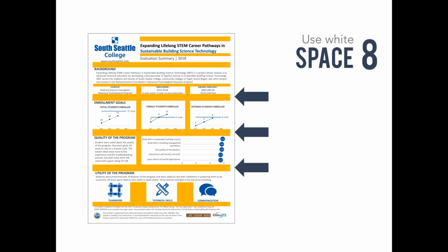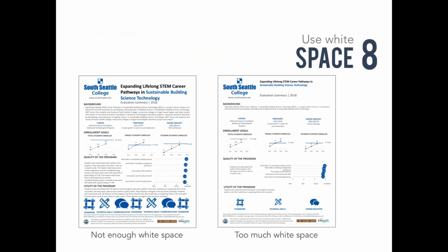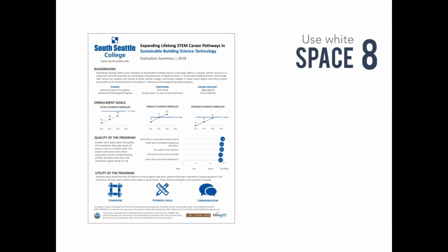So the trick with white space is really just finding a happy medium. Sometimes you have to play around with it until it feels right. But if you don't put enough white space, all of your information is really squished, like the example on the left. But if you have too much white space, it seems like all of your elements are too far apart, and your reader really can't connect the different elements on the page, like the example on the right. So again, you want to balance out that white space to tell the reader where the content breaks are and allow their eyes to quickly scan across the page.